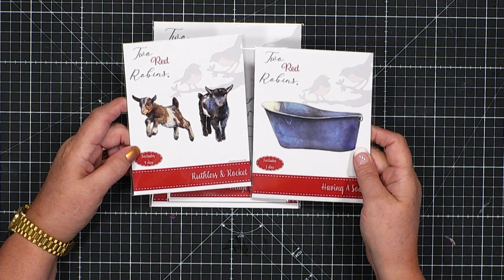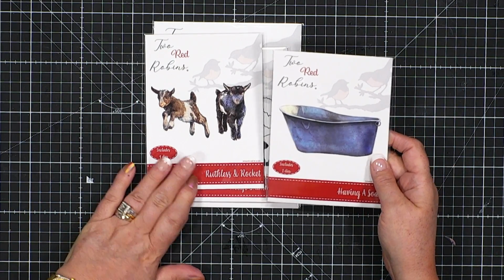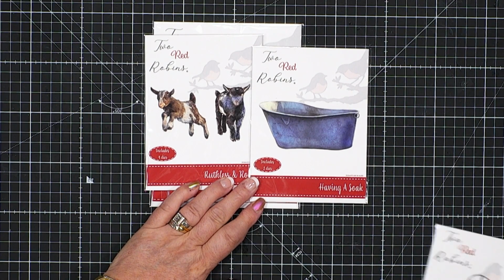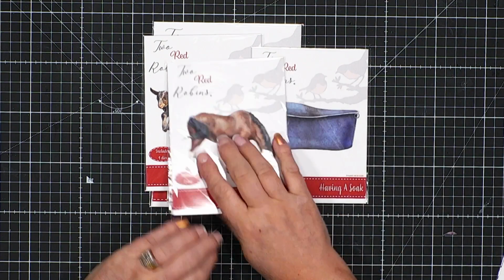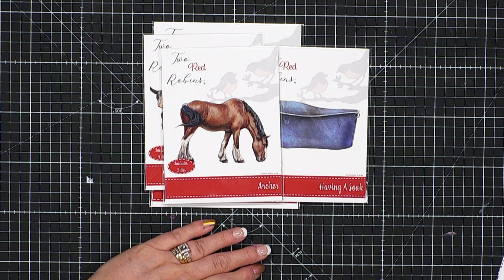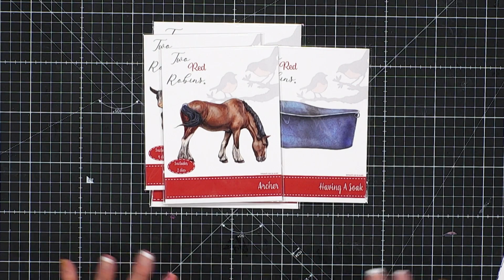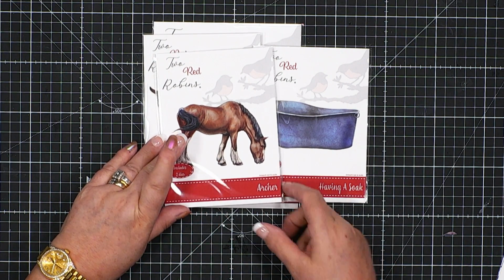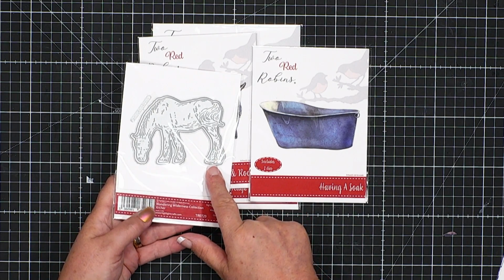You've got the little bath that you've got there. So there's 4 dies there. So these could be jumping in and out of the bath. Our horse, again, you're going to need this in the new collection that's coming up, because it lends itself to all of these perfectly. This one's called Archer, and you've got him and his outline die.